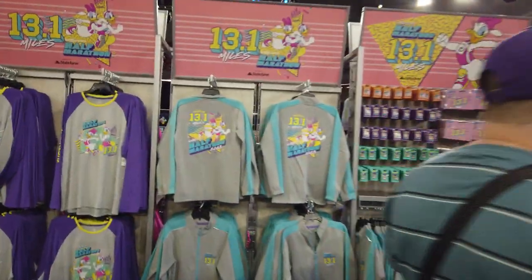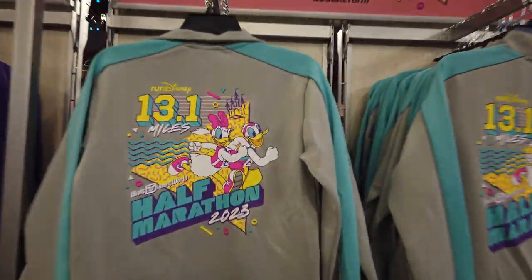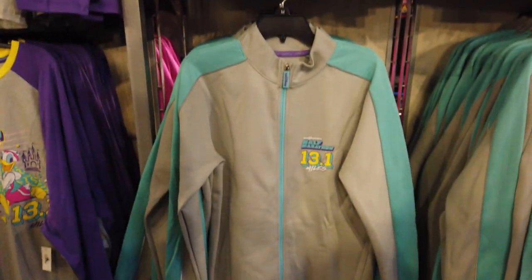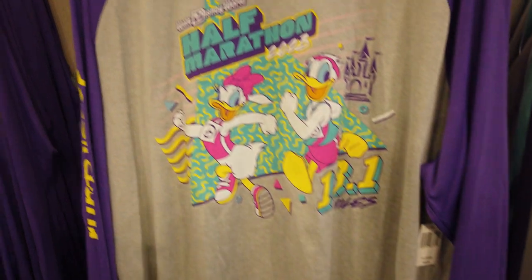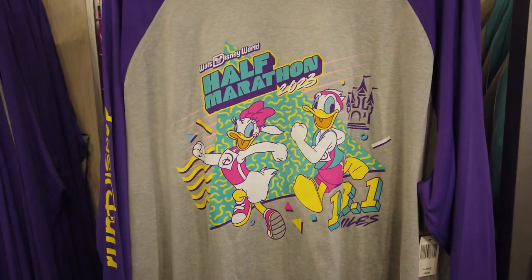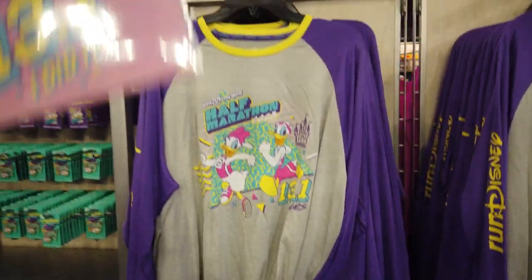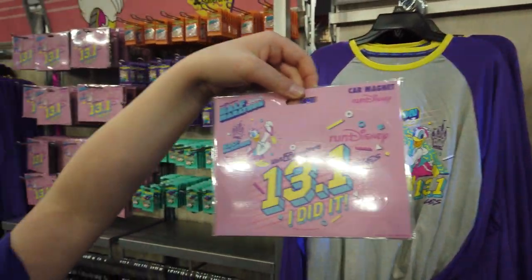Here, look at these. This is a half marathon jacket. They did jackets for everything. Yes, they do. I actually really like the half marathon shirt. Me too. And now let's go. That's over the half marathon magnet. That's awesome.